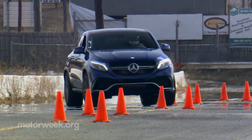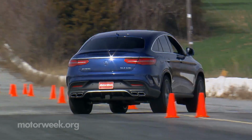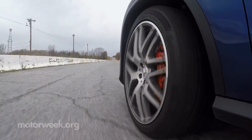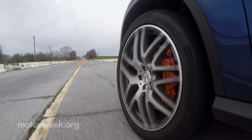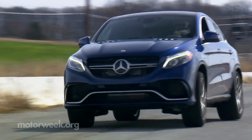But overall, it still felt rather bulky. Everything is super rigid and overly sensitive in Sport Plus mode. It was hard to find a real rhythm through here. Dialing it back to simply Sport mode seemed to be the sweet spot, providing a little more forgiveness.